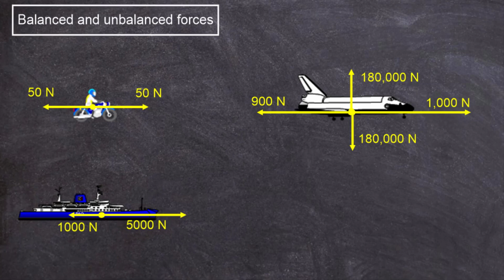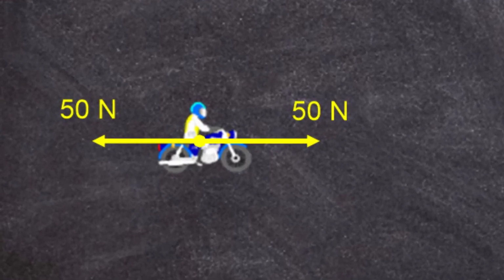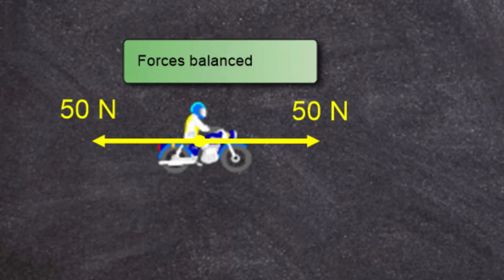Let's take a look at balanced and unbalanced forces. We'll concentrate on the first diagram, the motorcyclist. You can see that the forward force is 50 newtons and the backward force is 50 newtons acting on the motorcyclist. So in this situation, we can confidently say that the forces are balanced.